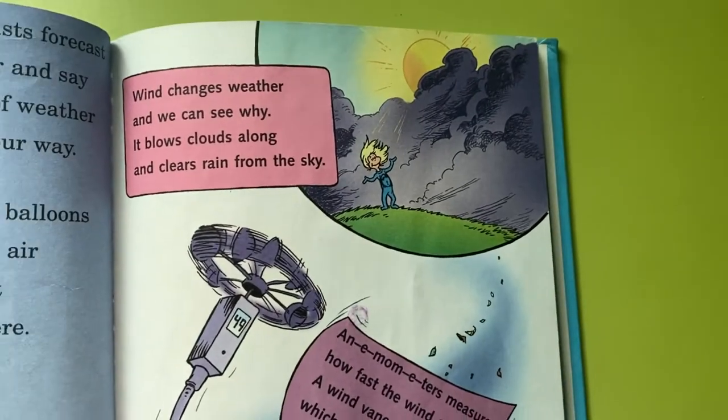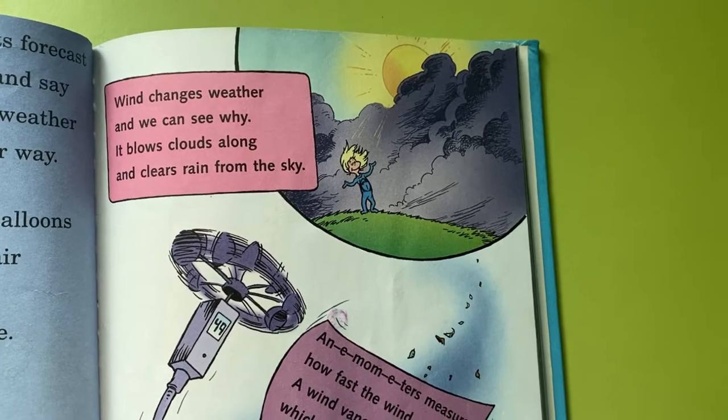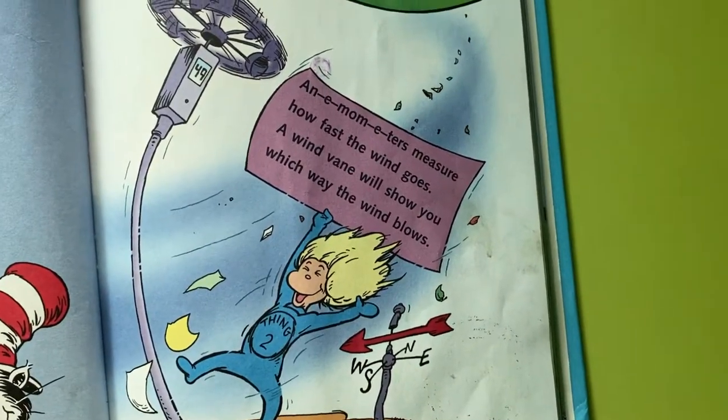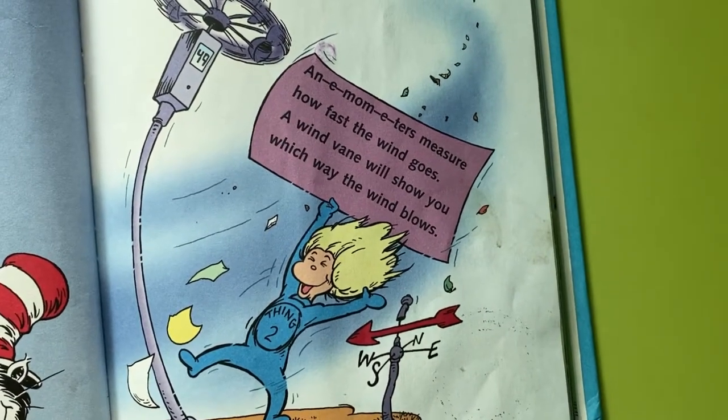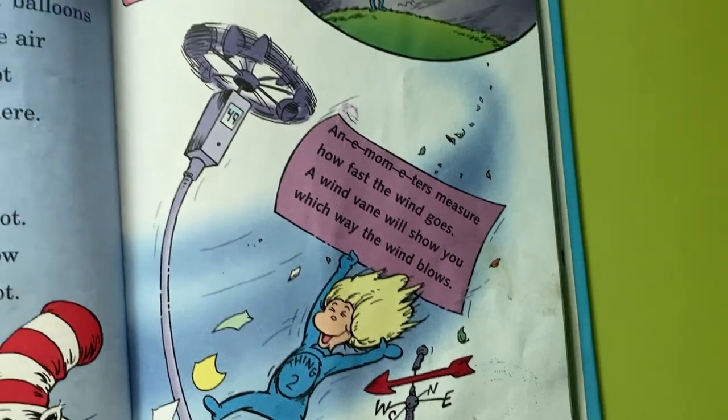Wind changes weather, and we can see why. It blows clouds along and clears rain from the sky. Anemometers measure how fast the wind goes. A wind vane will show you which way the wind blows.